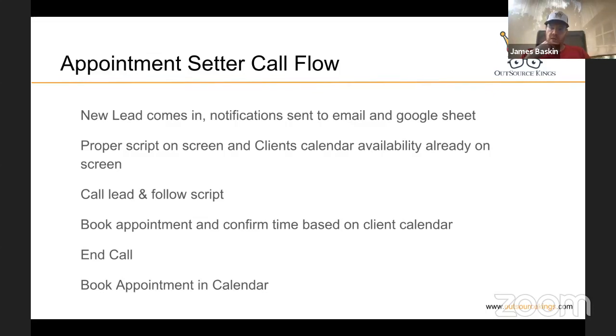With automation and my service, we scheduled 90% of his leads into appointments. Now, I need to preface this before everyone says bullshit or whatever. It was not good to schedule 90% of leads. 70% was automation, 20% was us. Sometimes it's the other way around. Sometimes it's like 20% us, 10% automation. I've never seen 90% before.